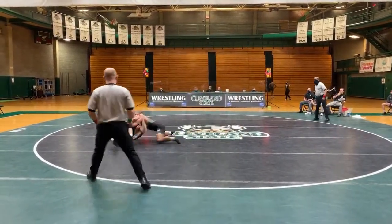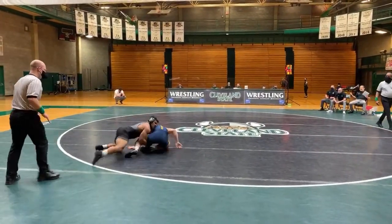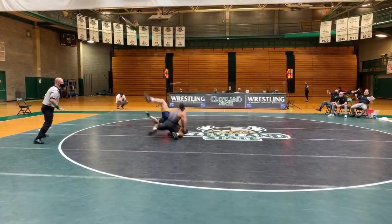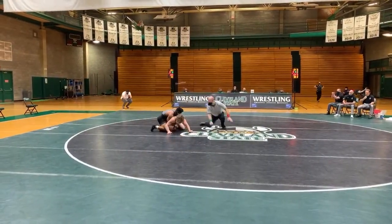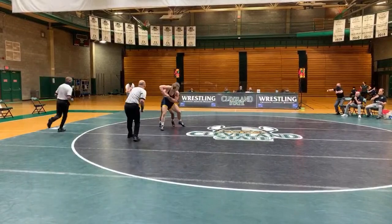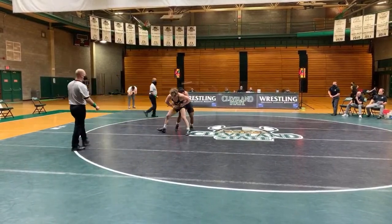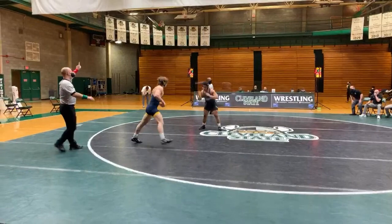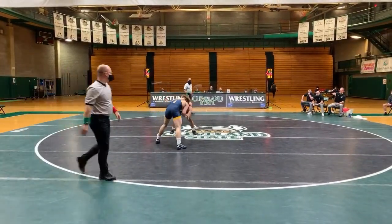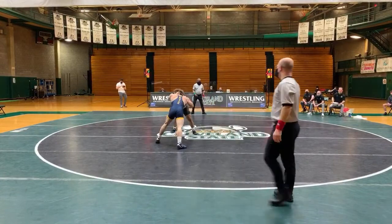Two takedown, no nothing yet. Wow, great job by Carmen. Nothing yet. I thought he had two. Now he's into the body. Whoa, he lifts him. Nasser's a powerhouse, folks. Probably one of the shortest 84s in the country. And up and out is Carmen. So Anthony Carmen, the redshirt freshman, 3-2 on the year.